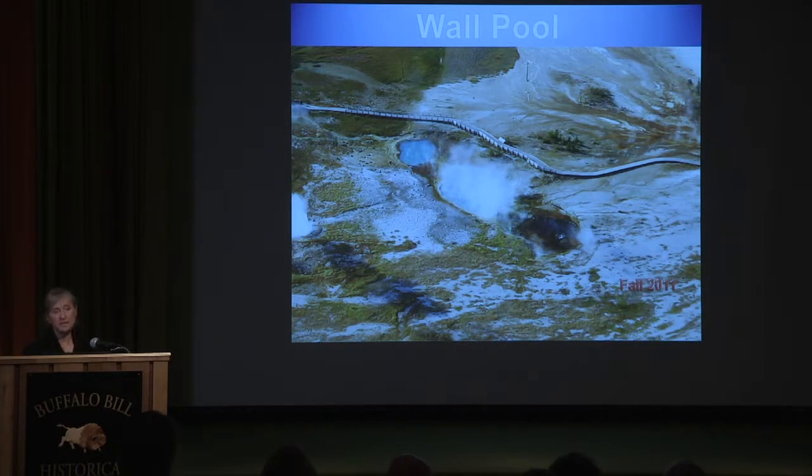So we know there have been some changes, and that's one of the reasons we do these quick condition assessments, because the park is a rather large area, and two geologists can't really monitor everything easily, so we depend on lots of other people and some of these condition assessments.